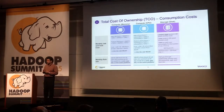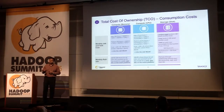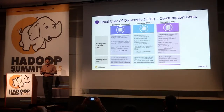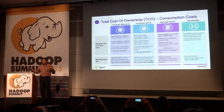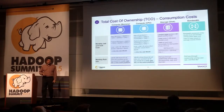Storage is even more straightforward. It depends on what your storage hierarchy is, and you could work with raw storage, or you could work with just data, which is raw divided by 3, based on the DFS replication factor you run your clusters at. Okay. And then bandwidth, as I said, is a little harder because it's an aggregate, but you could spread it evenly among tenants based on their usage or based on their transfer rates in and out of clusters.